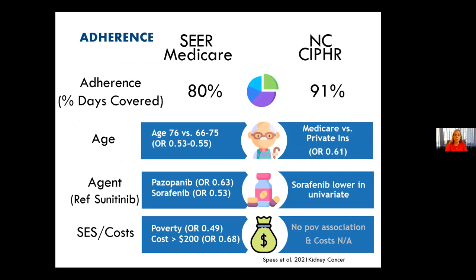We think this is largely due to the difference in age between the cohorts, as both cohorts showed evidence of either older patients or those with Medicare insurance having lower adherence rates. North Carolina CIFER was somewhat limited in power due to the smaller sample sizes, and it did not examine adherence by different agents in the multivariable analysis. However, there was evidence of substantially lower adherence to sorafenib in both cohorts.